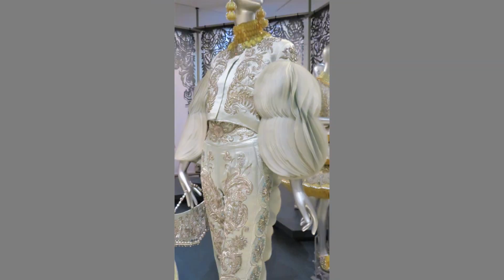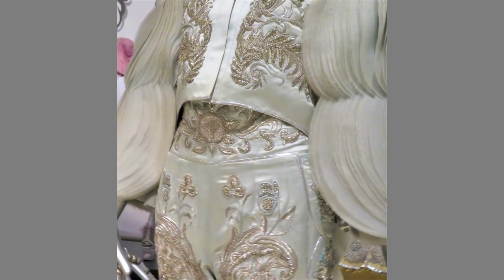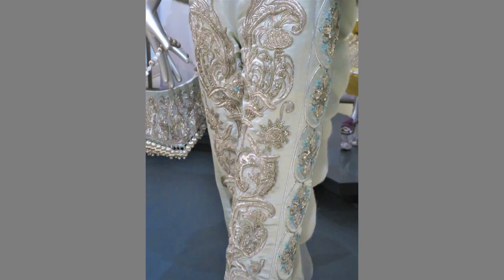This silk ensemble was inspired by the Spanish matadors. The gallery label did not describe the sleeves. They appear to be silk. This ensemble was embroidered with silk and silver threads and embellished with resin cabochons and Swarovski crystals and rhinestones. In this detail, you can see the embroidery on the pants.